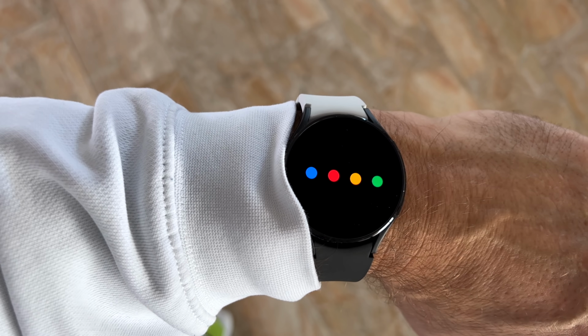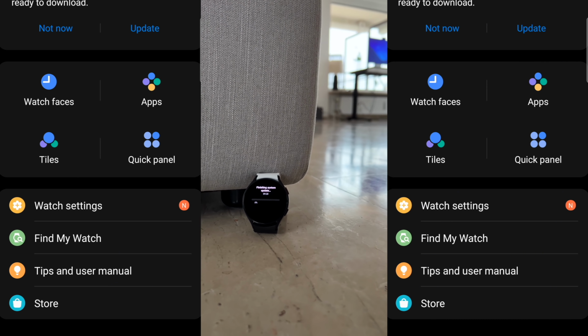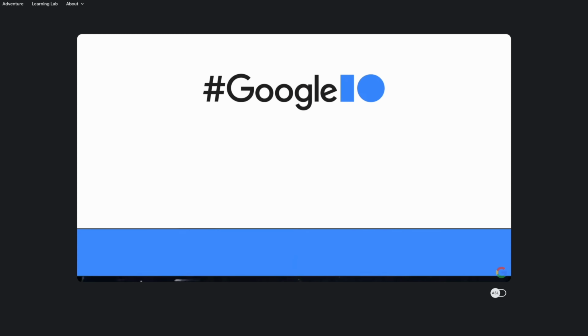Oh my God, have I got news for you. The wait is over. The wait is simply over. You can now download Google Assistant for your Galaxy Watch 4. Yes, it is true. It is possible. It is doable now in the Google Play Store.